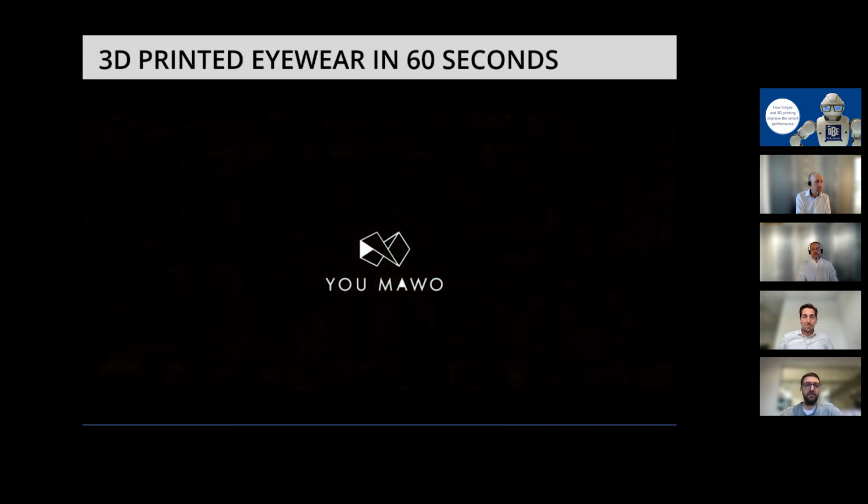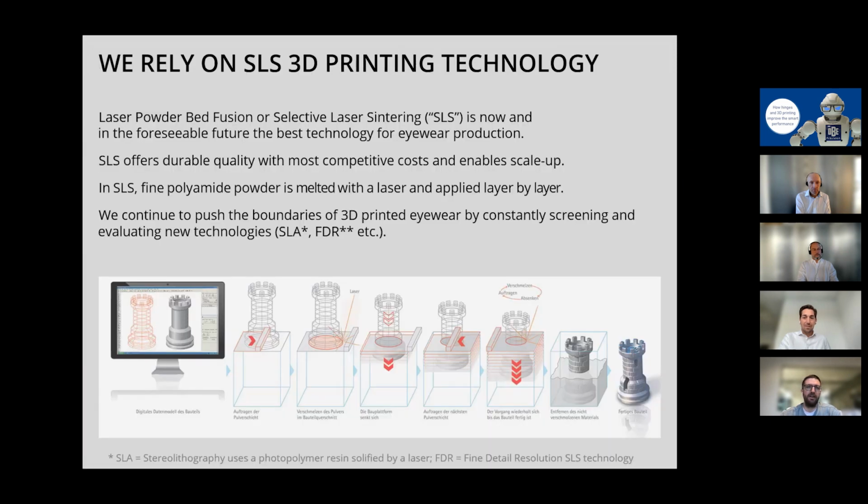So as you have seen in the video, we have a really unique and a really modern technology to make eyewear. I think this is a really totally future thing. So now Daniel will explain a little bit about the technology. He's the best to do it. And I give the words to Daniel.